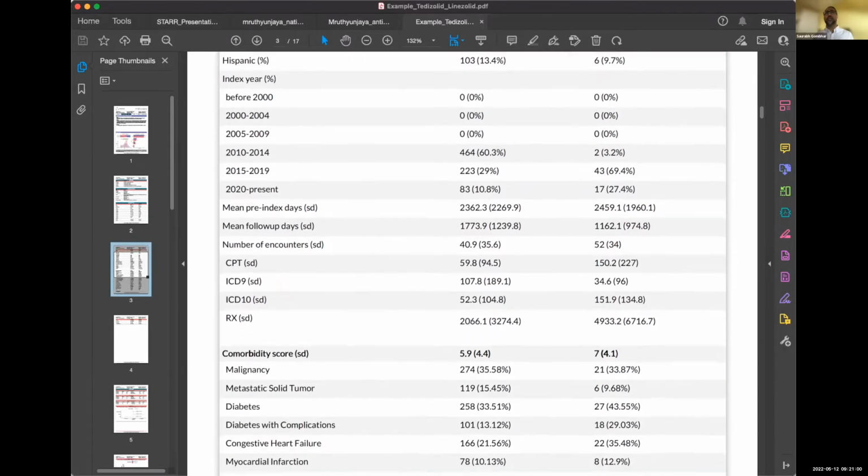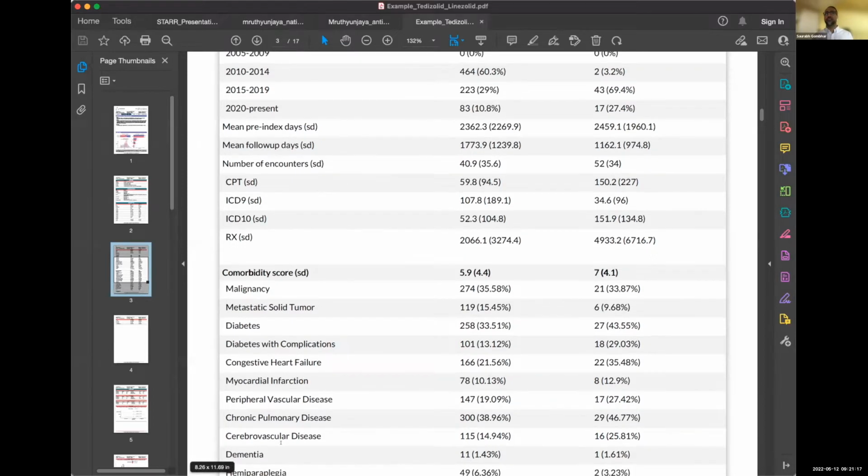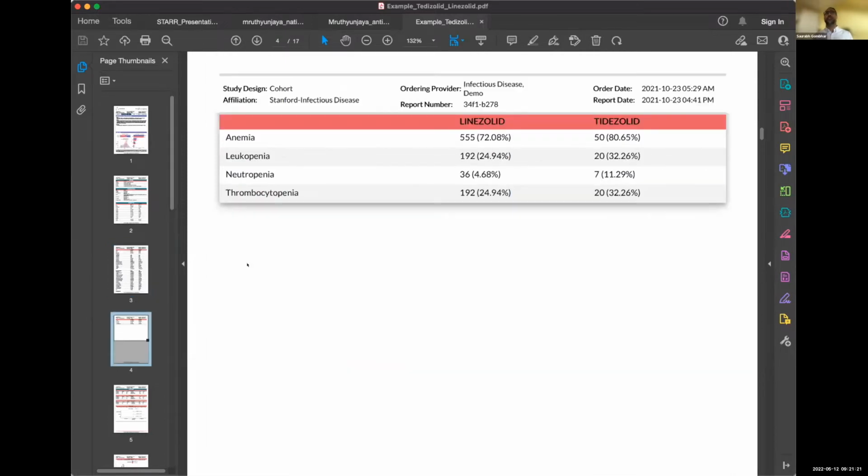And then finally, we take the comorbidity index, the Charlson Comorbidity Index that the physicians on the call are familiar with. It's 17 elements of clinical history that tell us how sick a patient is, so things like history of diabetes, history of myocardial infarction, dementia, like that. Finally, we look at the outcomes of interest, so how many patients develop those different cytopenias in both of these arms.